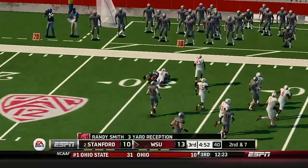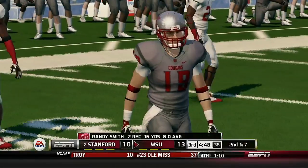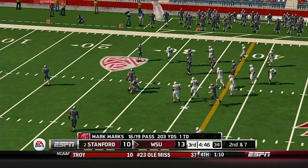Gets it out quickly, and down he goes, right around the 30. Punter on the tackle at the 30-yard line. That'll make it second and 7.